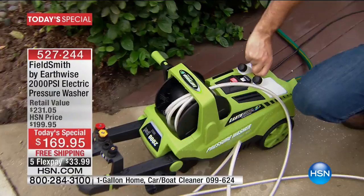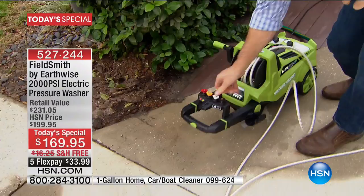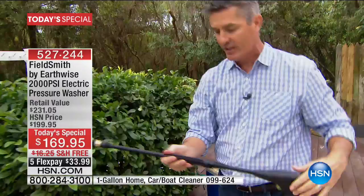You can go right or left. I'm going to go to the left tank right here with our car wash in there. Then I'm going to grab our soap tip. This is going to apply that soap, but it's going to do it at low pressure. That's important. You don't want the soap to just blast everywhere. You want the soap to do its job.